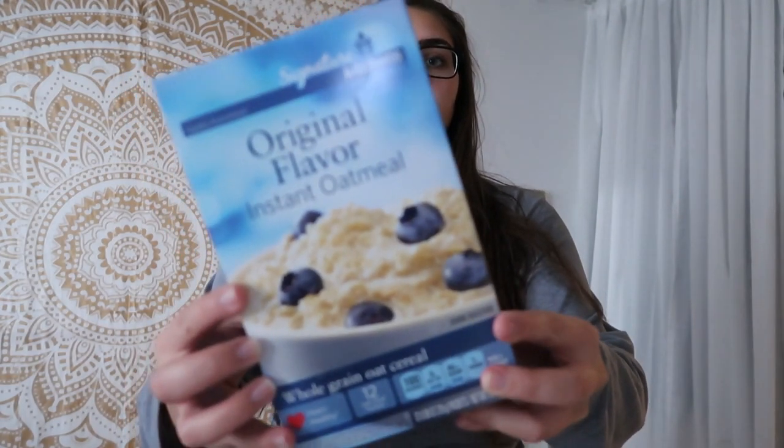So the first thing I got was the original flavored instant oatmeal, because I am planning on starting to incorporate protein powder. The original flavor is 100 calories, 1.5 grams of fat, 18 grams of carbs, and 4 grams of protein. So once I put in a scoop of chocolate or cookies and cream or whatever I decide to choose for oatmeal, that's gonna add more protein to it.